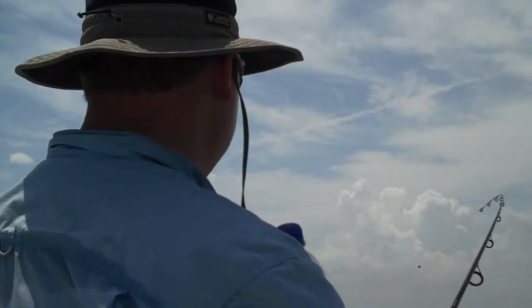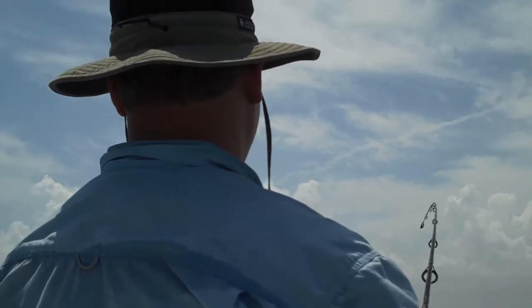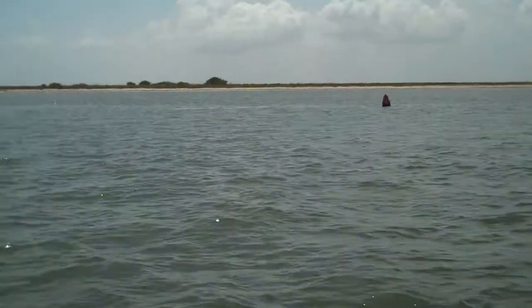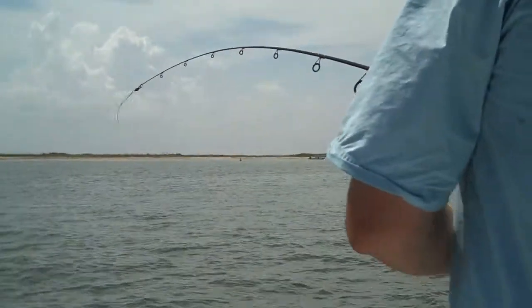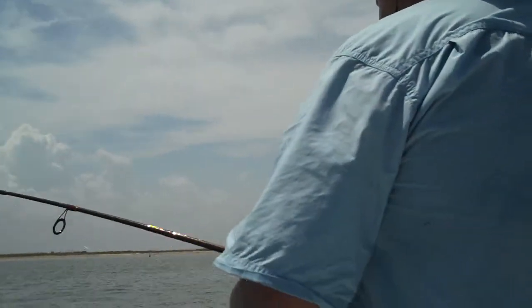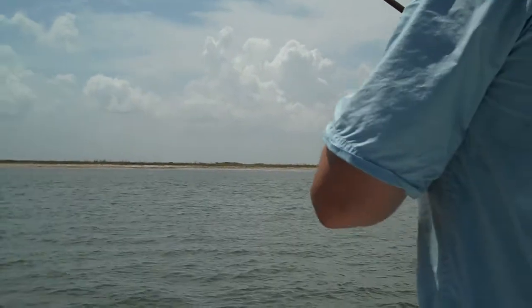It came up to the boat. What? It came up to the boat like it was nothing. Any ideas what it is? Alright, now go left of the buoy. To the left of the buoy? Left of the buoy. Whoa, whoa, slow down.